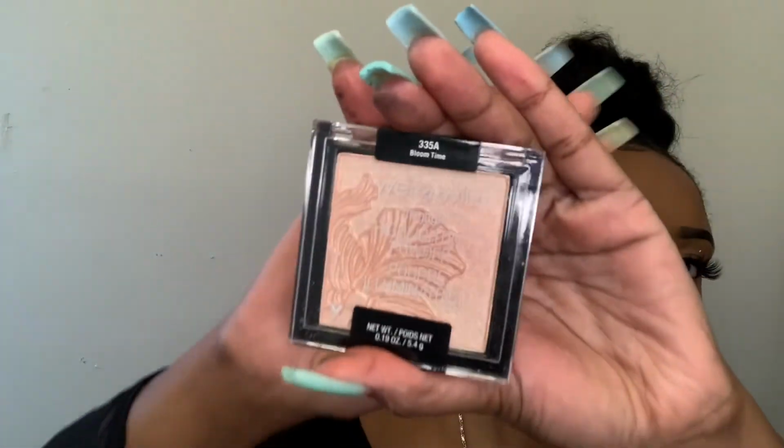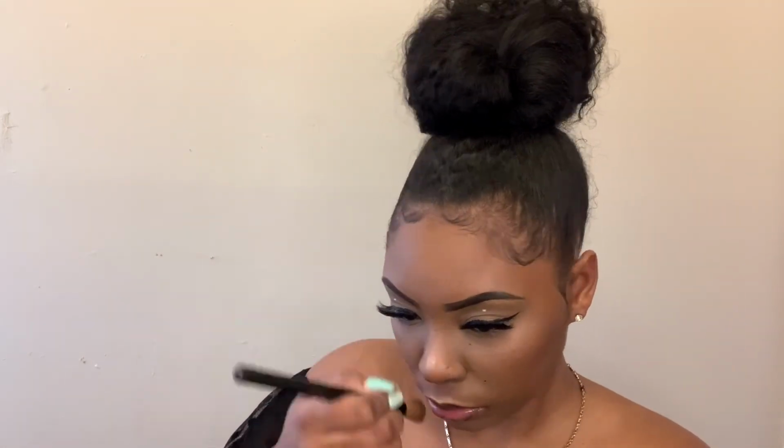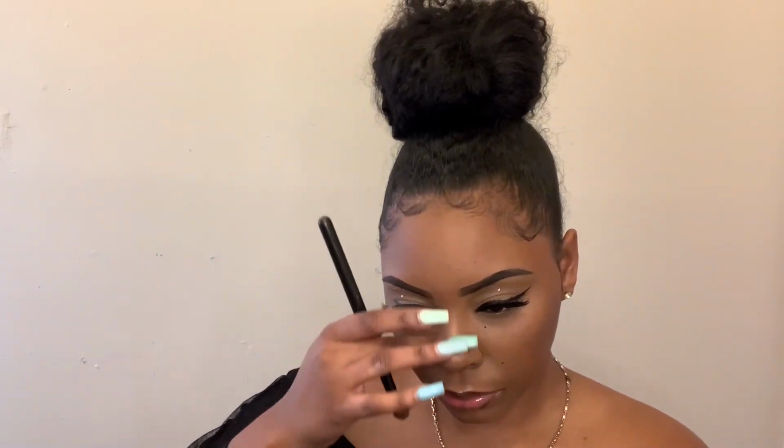Now I'm going to take my Wet n Wild highlighter that I swear by, and I'm going to apply that to my nose, to my Cupid's bow, and then to my cheeks and underneath my brows. I use my finger on my nose just because it adds a little more color. Then I use a brush to blend that out. And then I do the same on my cheeks. I add very little because it does not take much, and I don't like too much highlighter because sometimes I look a little ashy depending on the shade. So yeah, I'm gonna go ahead and do that.